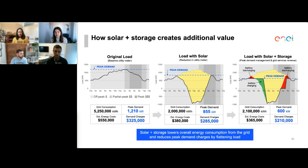So looking at the financial and demand implications of this, we can see as we go from load with solar to load with solar and storage, we're really being able to target the demand side of the bill. And we could substantially reduce both the energy portion and the demand portion when we look at solar and storage.